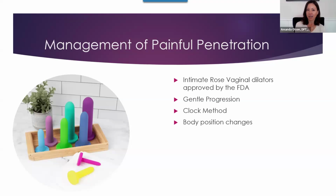So if their goal is speculum, then their end goal is going to be roughly size 4 or size 5 of our dilators, because they may not be interested in penetrative intercourse. They might be having different types of intercourse. For those that are interested in penetrative intercourse, they would go roughly to the size of their partner if they have one currently. And if they don't, then right around size 6 or 7 is a good place to get them to so that they can feel confident in going out and dating and searching for a partner.